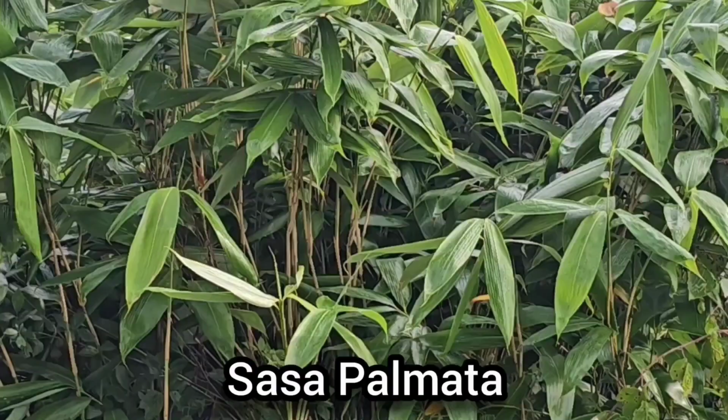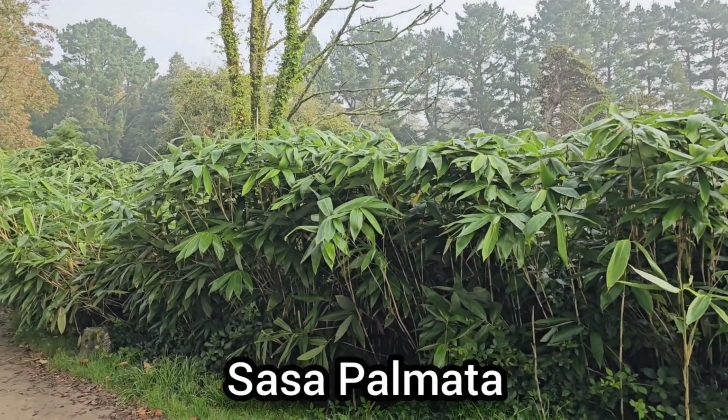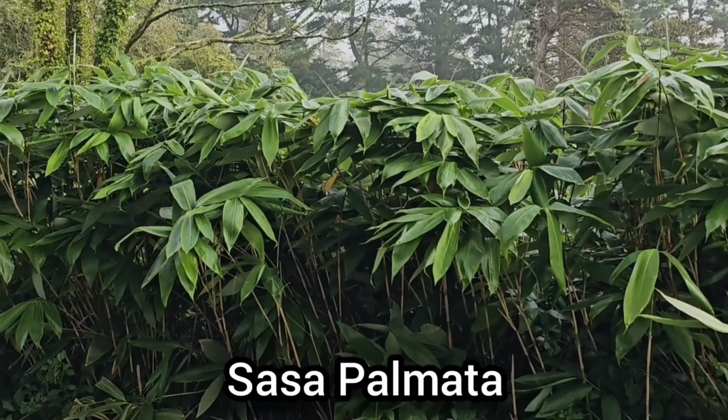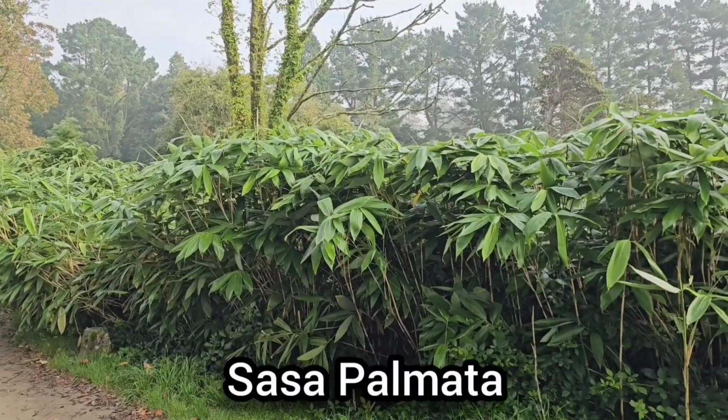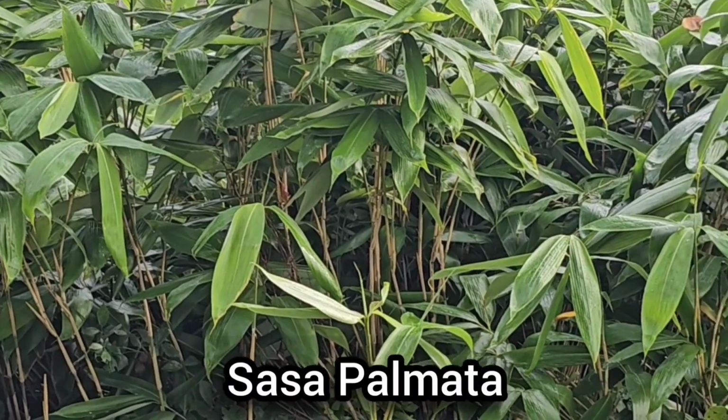Sasa palmata is a low-growing, shade-tolerant bamboo native to Japan. Like all bamboo varieties, it has the potential to be invasive. It's easy to grow as long as it's not in full sun in dry soil.